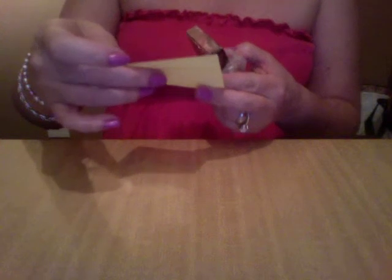Oh, we found a note that might. I don't know if this came off of this, but it says, requested, but let me know what you think. And this is from BH Cosmetics. Yay! I don't own anything by BH Cosmetics. And it is Bombshell Bronze Illuminating Bronzer.